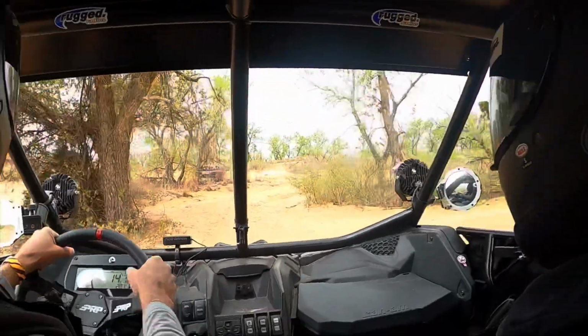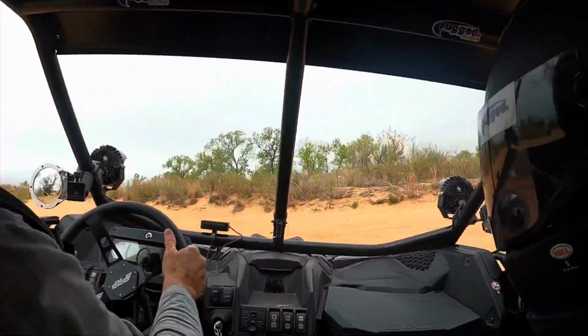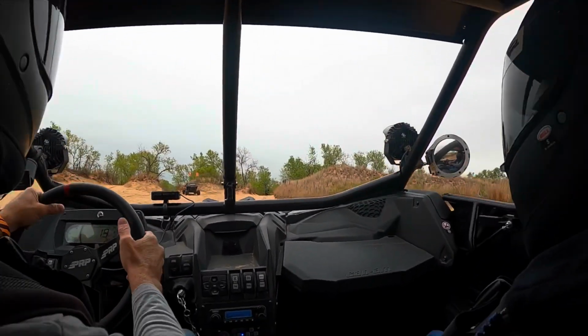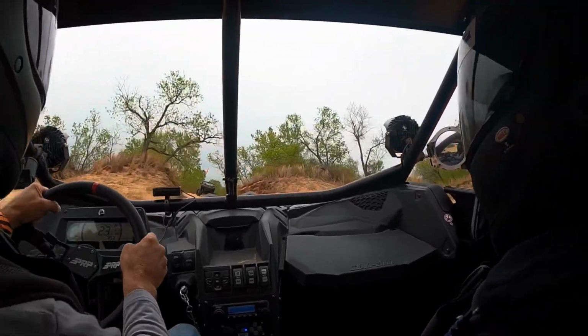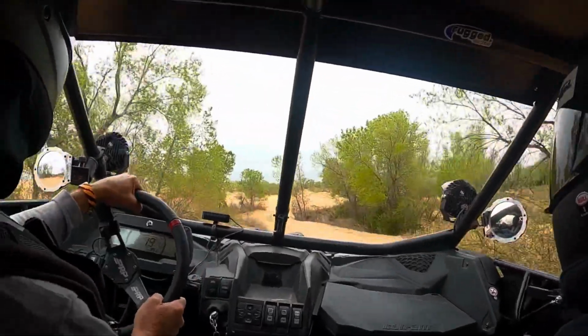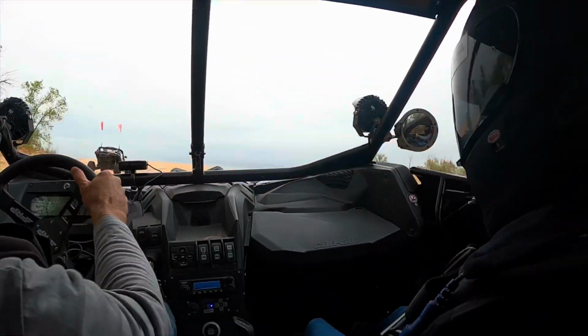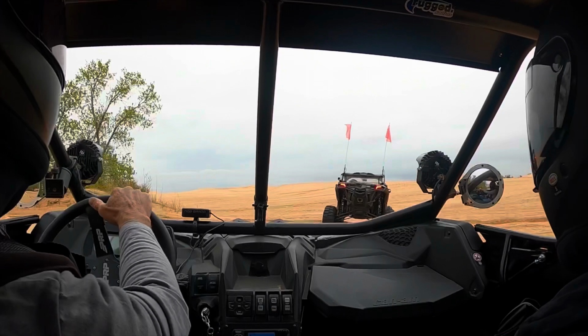So Little Sahara's got about 1,600 acres, and it's a mix of open dunes and some of these trails like we're seeing here. We came in at the south entrance, and when we pulled in, a lot of really nice RV spaces, pull-throughs, back-ins, and some really nice group picnic areas. We just parked in the day user.